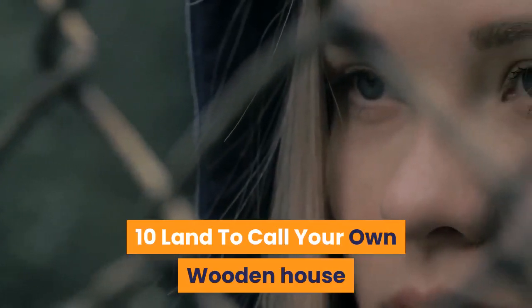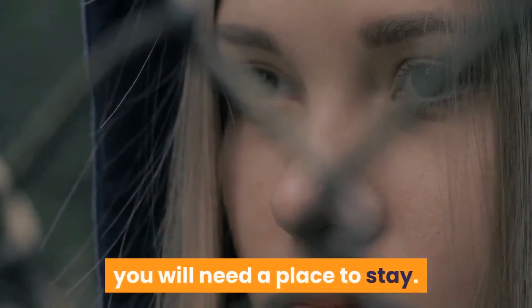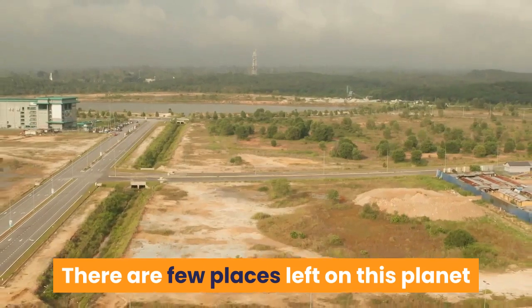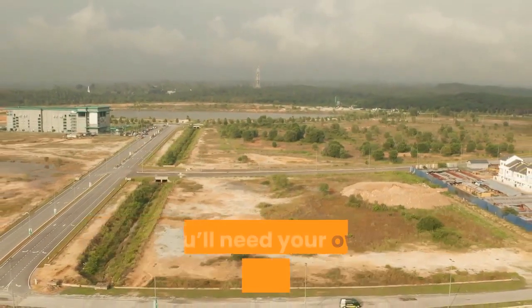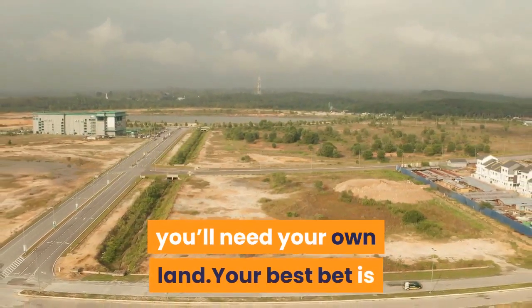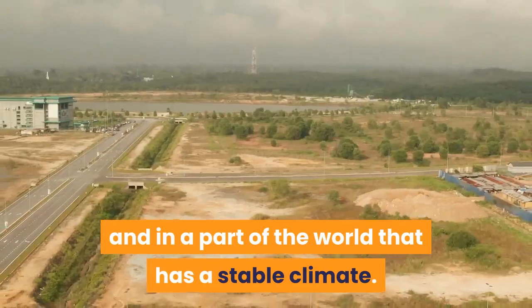10. Land to call your own. If you're looking to get off the grid, you will need a place to stay. There are few places left on this planet that aren't claimed, so unless you want to become a squatter, you'll need your own land. Your best bet is to find a piece of land that's undeveloped and in a part of the world that has a stable climate.